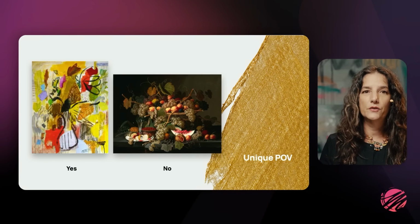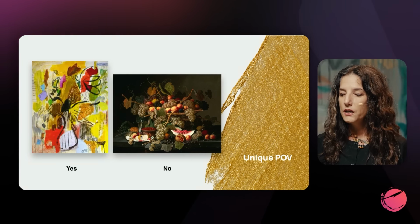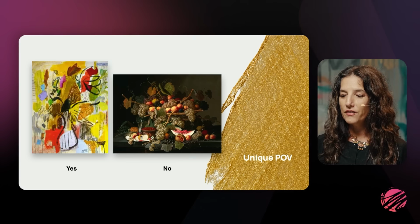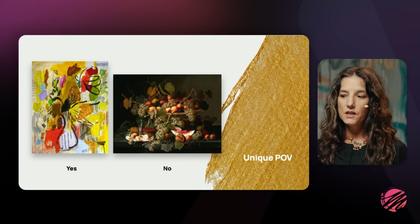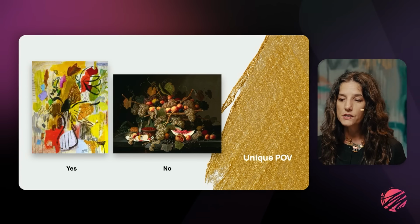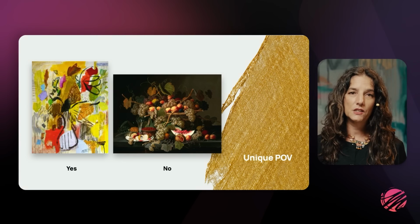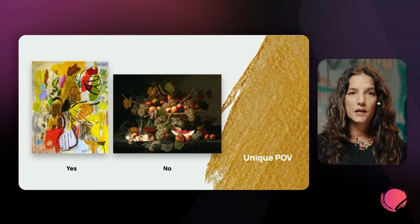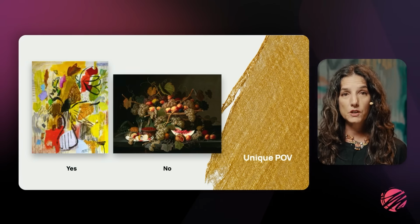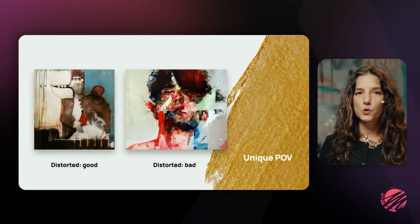You want to have a unique point of view. So uniqueness is really important. Believe it or not, the still life on the left is more sellable than the still life on the right, because there's so much of that painting on the right. We've seen that everywhere. It's all over the place. Whereas the painting on the left is much more unique. There's sort of distorted that's good.